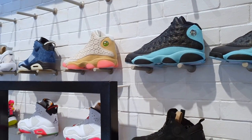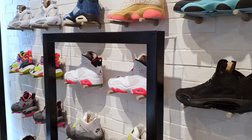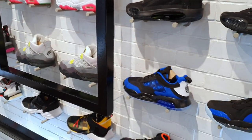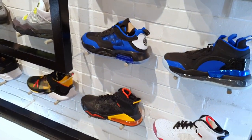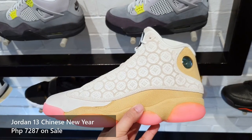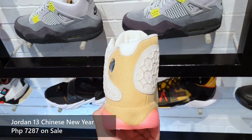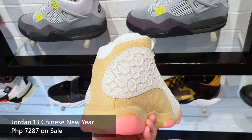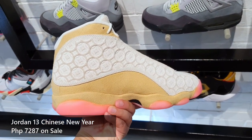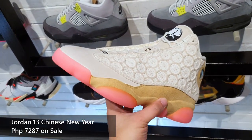Now let's take a look at these numbered Jordans that are sitting here. I'll show you a couple of them. First off, this Jordan 13 Chinese New Year with a beige upper, tan midsole, and pink outsole. On sale for $7,287. But the original SRP for this is over 12,000 pesos.